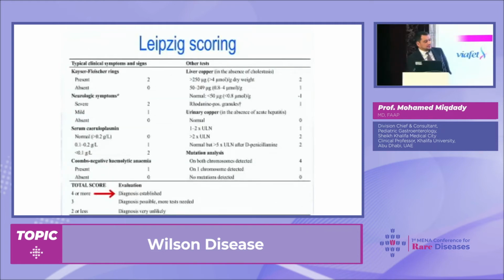This is what's called the Leipzig score. It's a scoring system looking at different manifestations like the KF ring, the neurological, the serum ceruloplasmin, and hemolytic anemia is one of them, liver biopsy, urine copper, and so on and so forth. But I think for you, this is the most important. If you have a mutation analysis, that will give you probably the best diagnostic criteria.